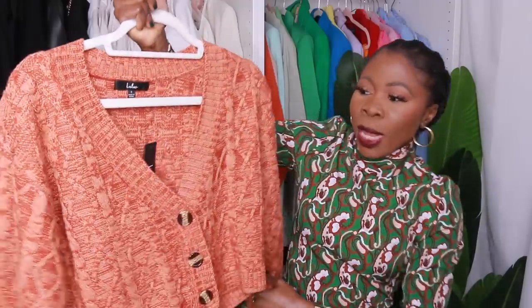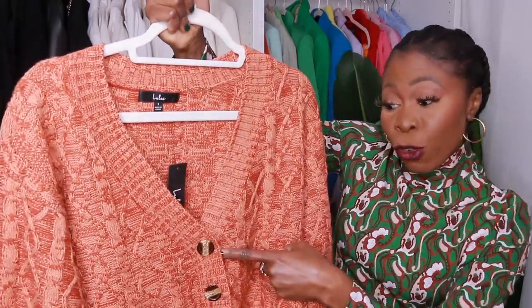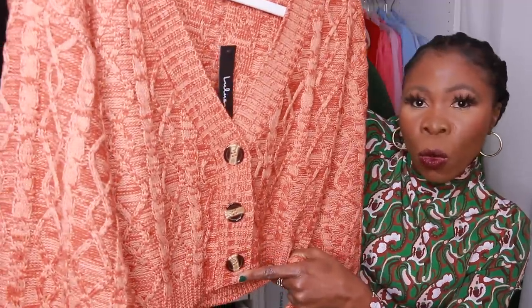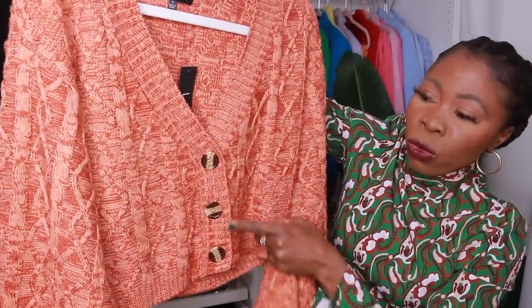And let's talk about the cardigan. V-cut at the front as you can see, and I love the contrasting brown bottom. It goes all the way down. How many of them? 1, 2, 3.